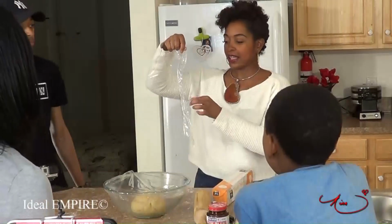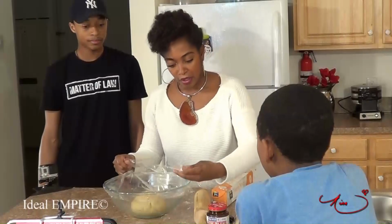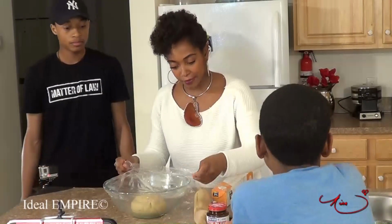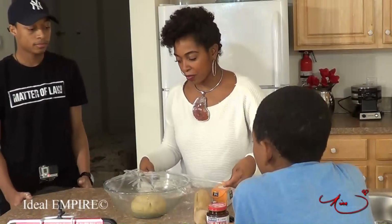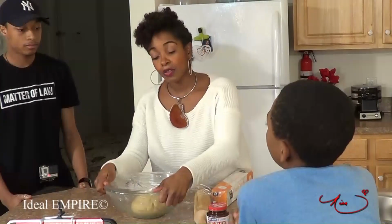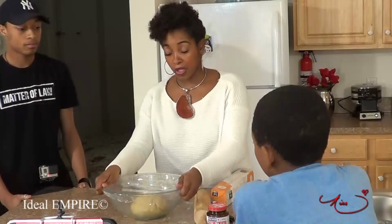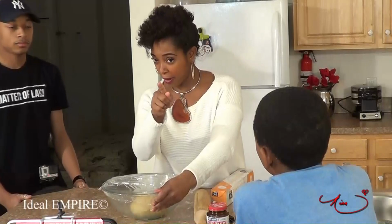To assist in the rise. Now, here's the trick with the rise. I tried this one a little bit earlier, and I'm going to tell you now. Get to a spot in your kitchen where you can rest. Because if you simply open the door, I figured out what happened with my first rise.